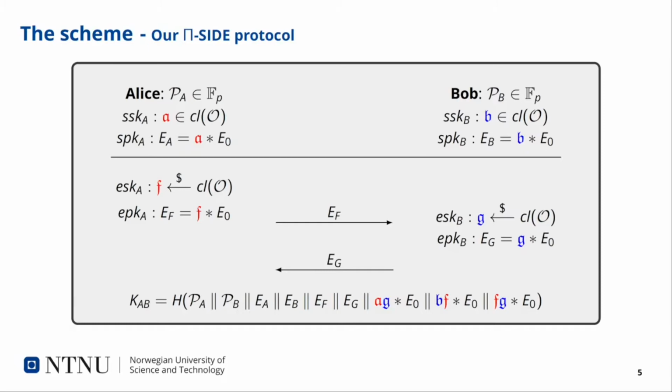The result is the following. Let's focus on Alice's side. The long-term secret key is A, which is an element of the ideal class group. The long-term public key is the Montgomery coefficient of A, which is the result of the action of A on the elliptic curve E0, which is fixed for everyone.